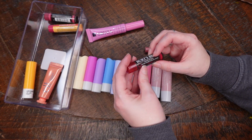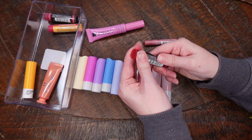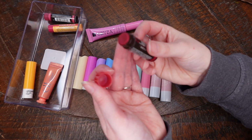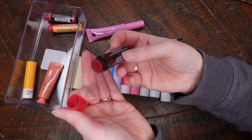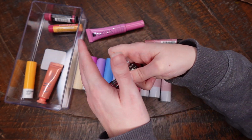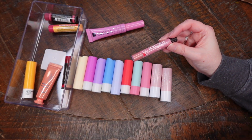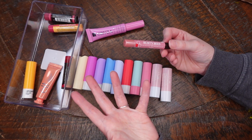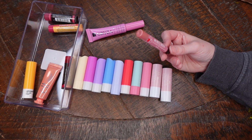Then I do have this one, which is a tinted lip balm in Magnolia that is opened, and I have used it. It honestly smells kind of like Play-Doh, and so I don't reach for it, so I'm just going to part with that. Then lastly, I have this one that is unopened. This is a lip shimmer in Peony. Again, it's unopened and I've had it for a long time, so I'm going to declutter it, see if somebody in my friends group wants to open it and see if it's still good, and they can have it if they want it.